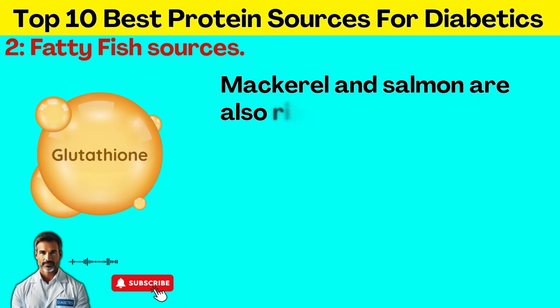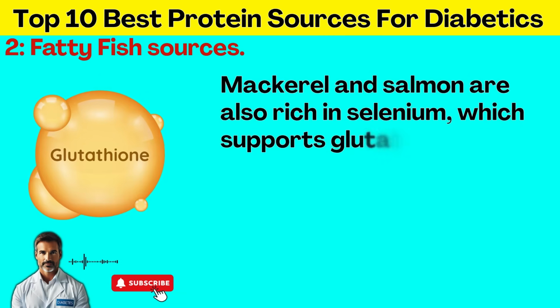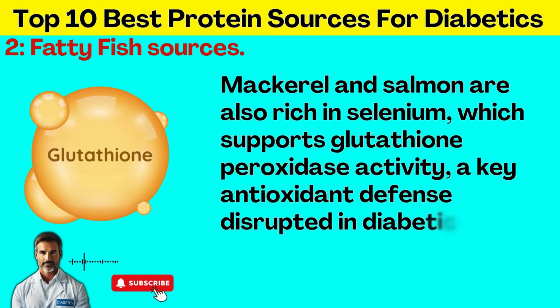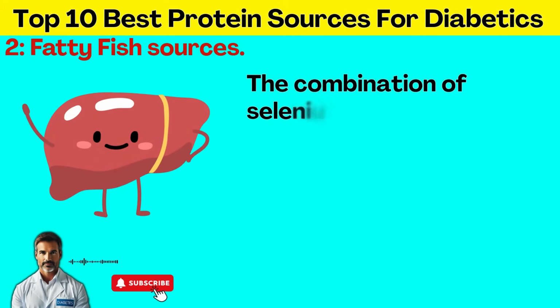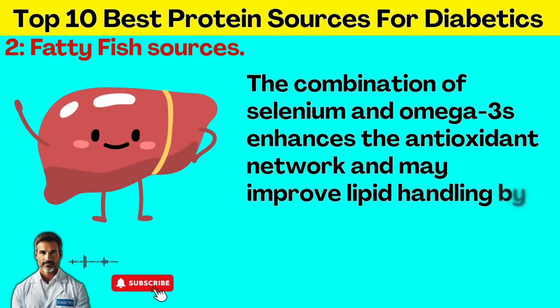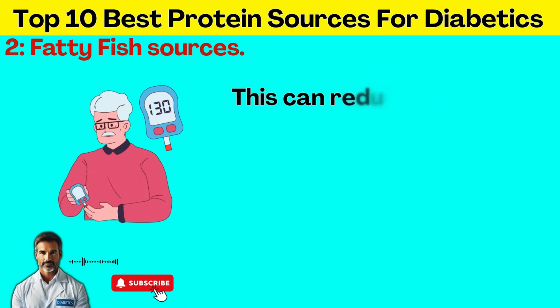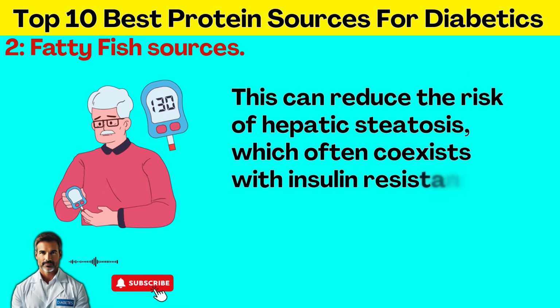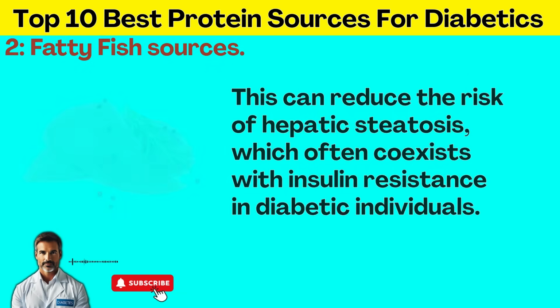Mackerel and salmon are also rich in selenium, which supports glutathione peroxidase activity, a key antioxidant defense disrupted in diabetics. The combination of selenium and omega-3s enhances the antioxidant network and may improve lipid handling by the liver. This can reduce the risk of hepatic steatosis, which often coexists with insulin resistance in diabetic individuals.